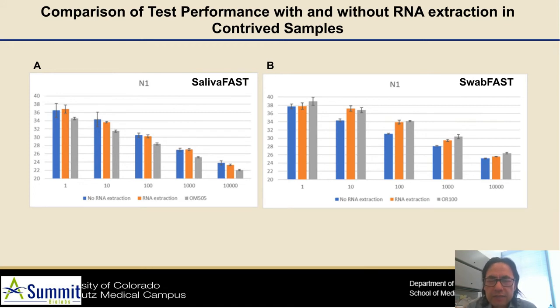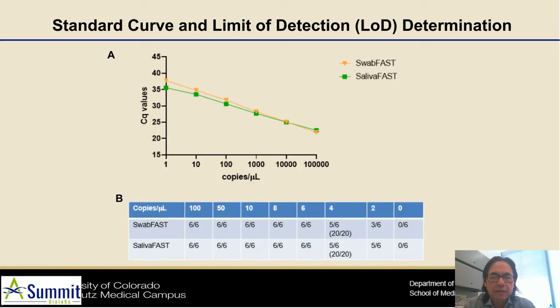So in the next few slides, I'm showing you the analytical validation for our extraction-free methods in both saliva and swab. As you see in this table, figures A and B, there are basically no differences in the CT when comparing the assay with and without RNA extraction. This has been done at the analytical level using contrived samples. This is also an analytical validation for a standard curve and the limit of detection, LOD. The LOD for both Saliva-Fast and Swab-Fast is 4 copies per microliter.